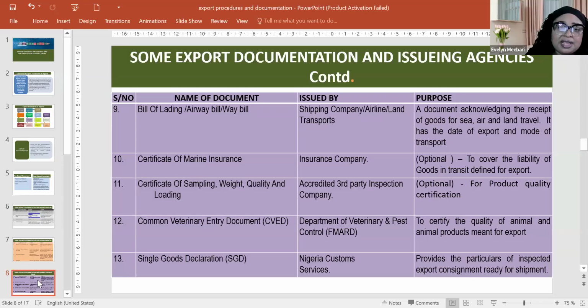Then number 12, the common veterinary entry document, from the Department of Veterinary and Pest Control, is to certify the quality of animals and animal products meant for export. This particular document, number 12, is only for animal and animal product export. Then number 13, you have the single goods declaration form, issued by the Nigerian Customs Service, which provides the particulars of the inspected export consignment ready for shipment. I think this is the last document before any goods move out of the shore of the country.